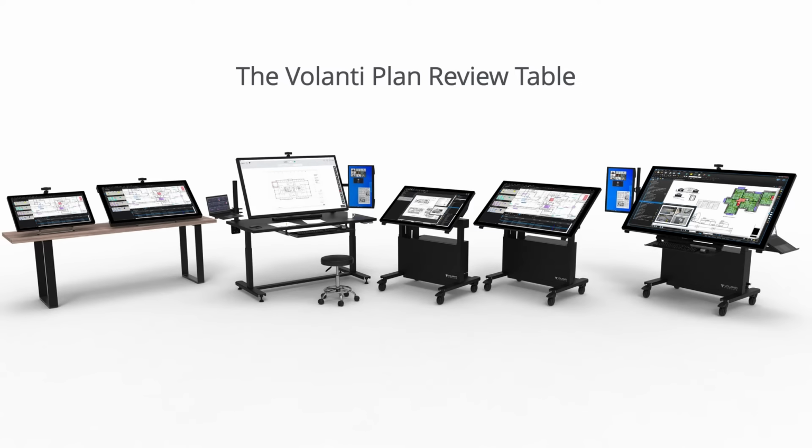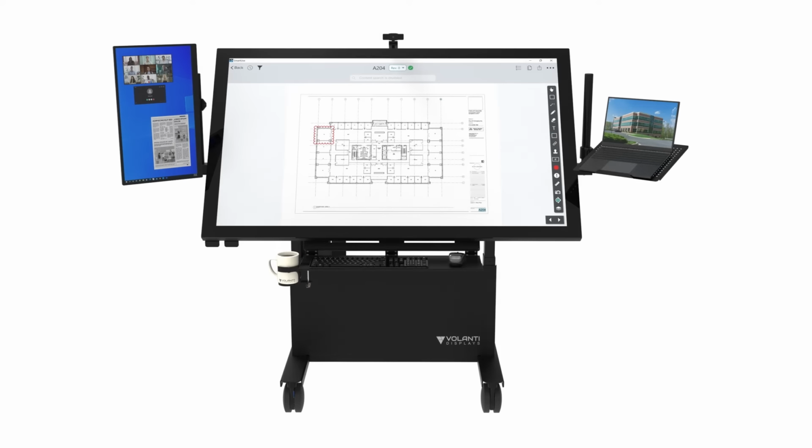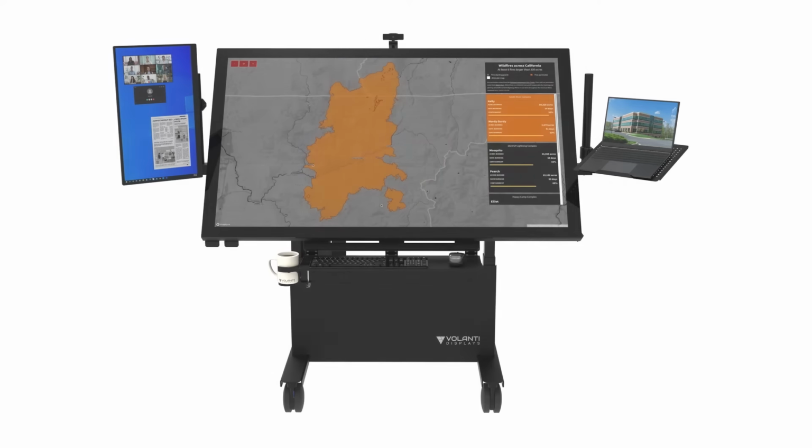Introducing the Volanti Plan Review Table, a cutting-edge solution designed specifically for the construction industry and professionals who work with plans, blueprints, site drawings, engineering drawings, and maps. This versatile system is also perfect for any application that requires a large, high-resolution, ergonomically mounted touchscreen display.